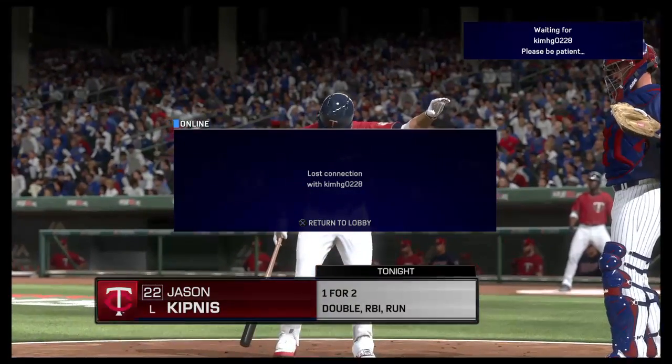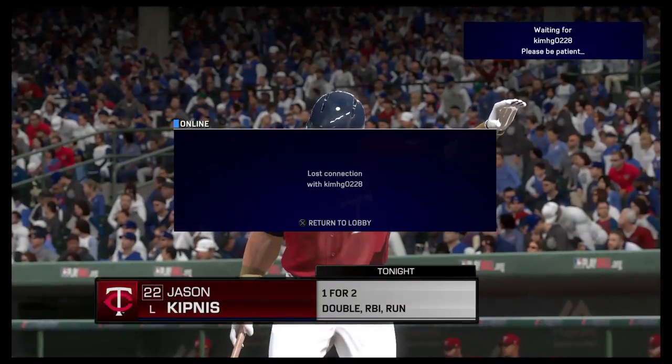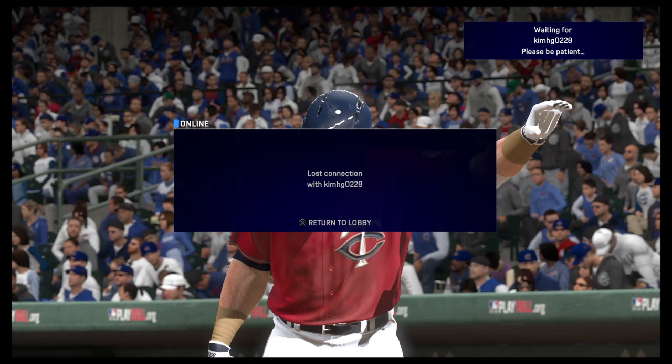Digging in once again, Jason Kipnis. He'll start things out as we begin the 5th. Jason Kipnis.